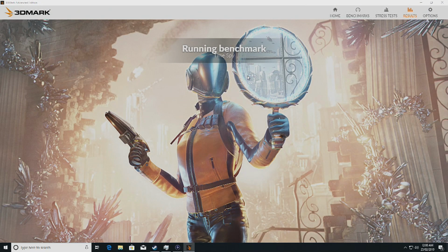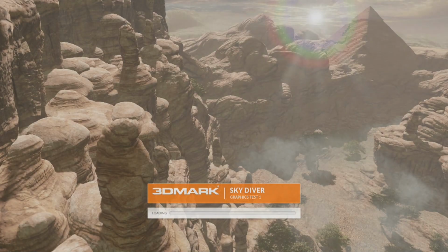The software I'm using to benchmark this system is 3DMark and Furmark. I'll let the benchmark run through all of its scenes for all the different types of component utilization.